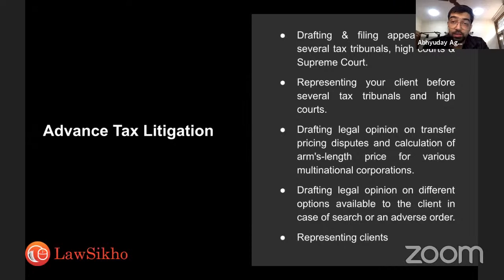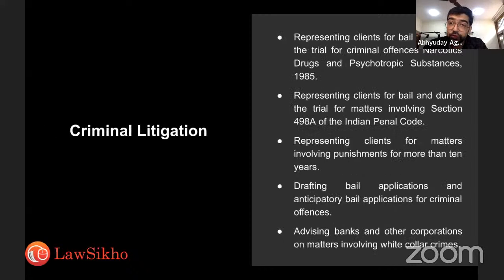Drafting and filing appeal, again, we've done this. Representing your client, done. Legal opinion on transfer pricing disputes, okay. Calculation of arm's length price for various multinationals. This is done, okay.